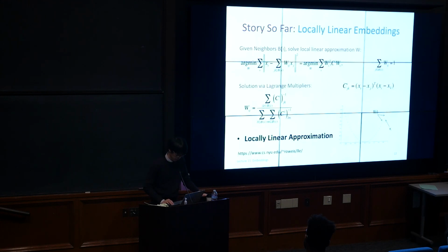Okay, all right. So, story so far, we've defined this locally linear embedding task where we started with the assumption that given some data point x, we can estimate it using its neighbors. And then we've optimized for the w that represents that relationship, right? That approximation. It defines that approximation. And we've shown that we can solve for w via Lagrange multipliers, and I hand waved over most of that.